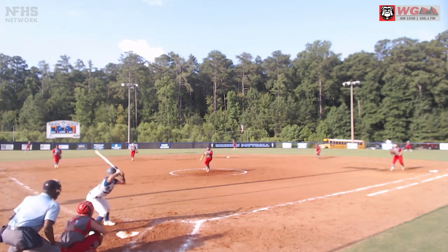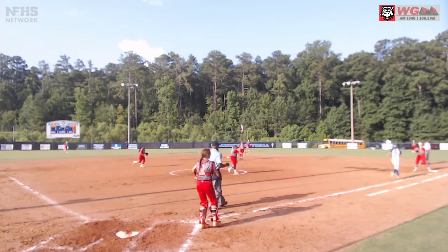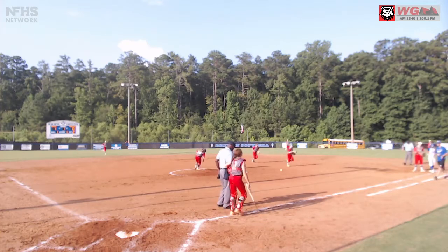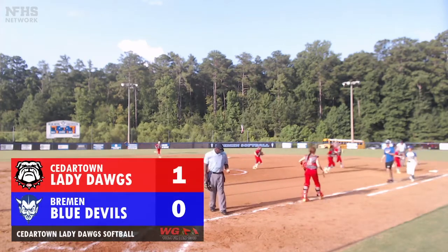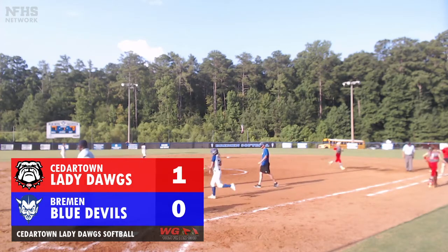Arp's ready. Now pitch on the way. And that one's hit up the middle right back to Arp. She'll collect, throw over to first base to Brumby for out number 3. The Lady Blue Devils go in order. We'll go to the top half of the second inning. Your Lady Dogs are up 1-0.